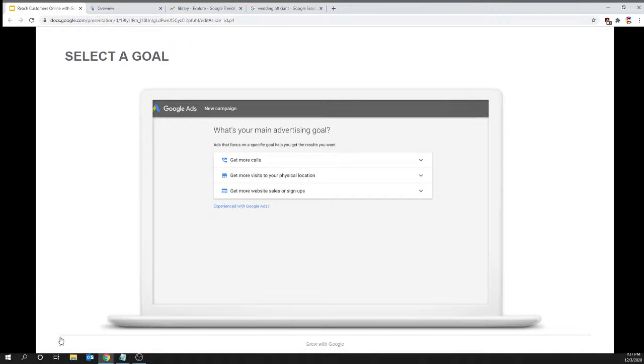Next, you'll have 3 goal options. The first is to have more customers call your business. You will select this goal if you want to get more customers primarily over the phone, or you want to talk to customers before setting up appointments or bookings. This goal might be a good choice for appointment-focused businesses like salons, home repair, and pet sitting services.